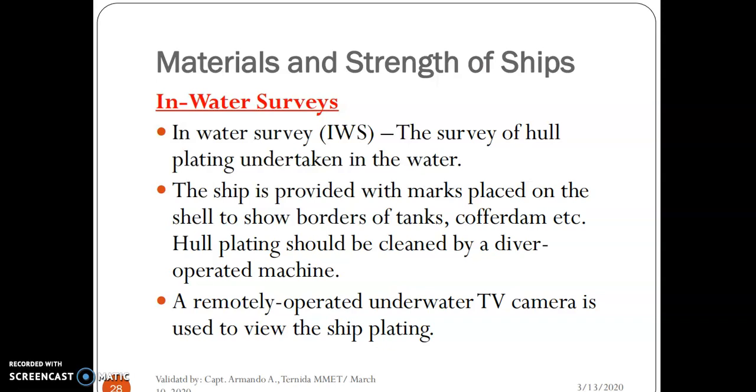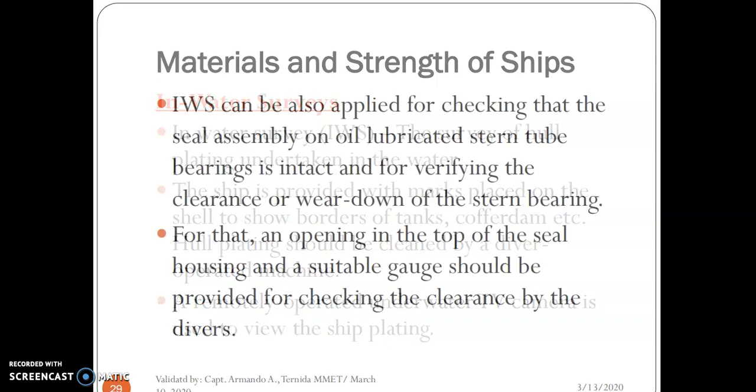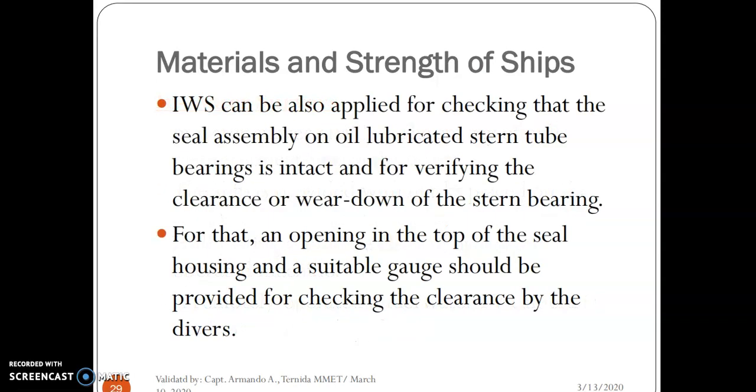Okay, so in-water survey. If the previous one is dry dock, it means you are on land or in the dockyard. But this type of survey is in the water, hence in-water survey. That is the difference. In-water survey can also be applied for checking that the seal assembly on a lubricated stern tube bearing is intact and for verifying the clearance or wear down of the stern bearing.